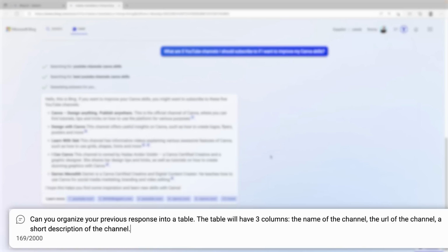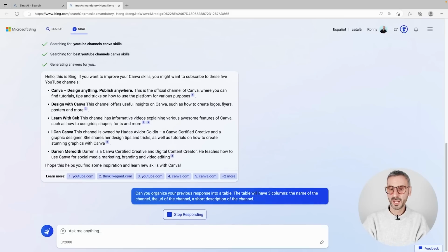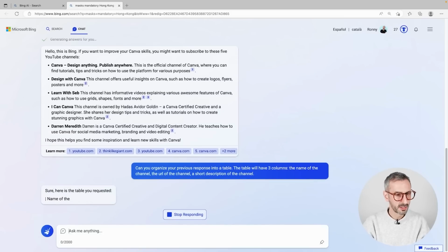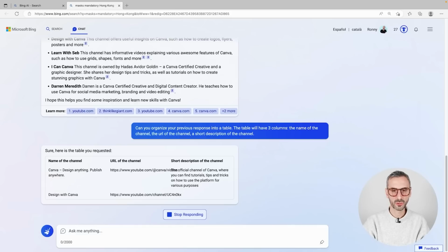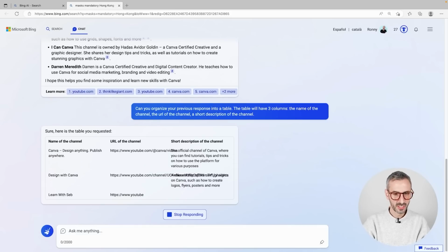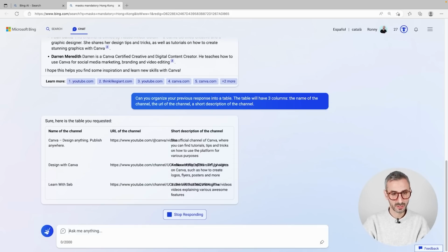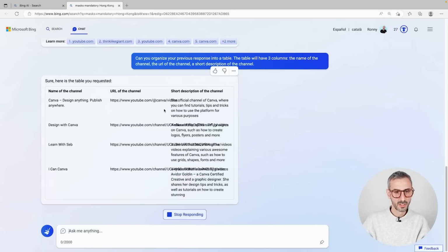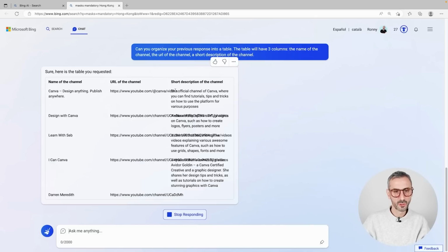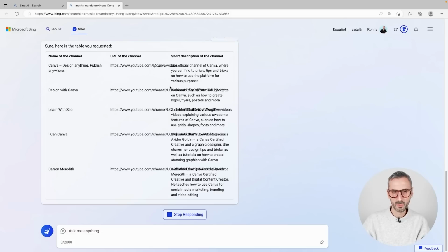So I'm going to paste it. Can you organize your previous response into a table? The table will have 3 columns, the name of the channel, the URL of the channel, and a short description of the channel. Let's prompt that and see what comes up. So sure, here is the table you requested. Name of the channel, URL of the channel, short description of the channel. I see it is generating the table, but I can see that there's a little overlap between these two columns, which makes the URL impossible to completely read.